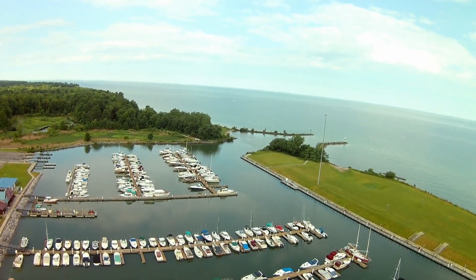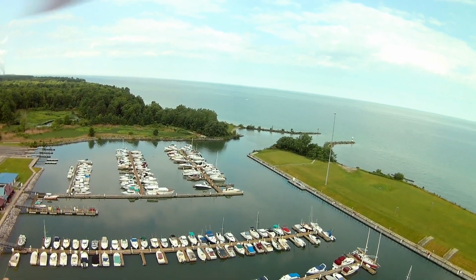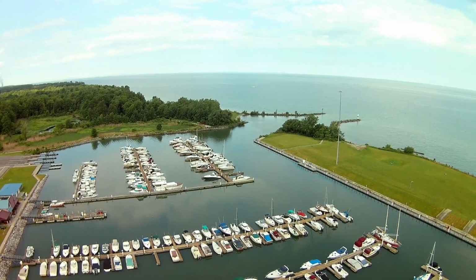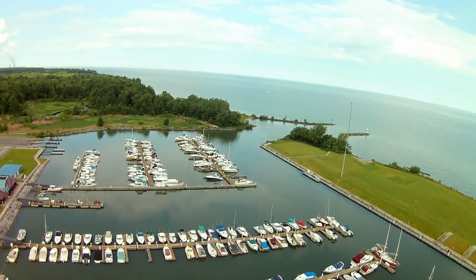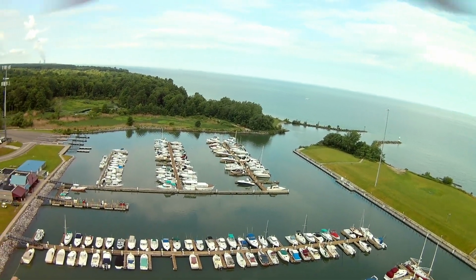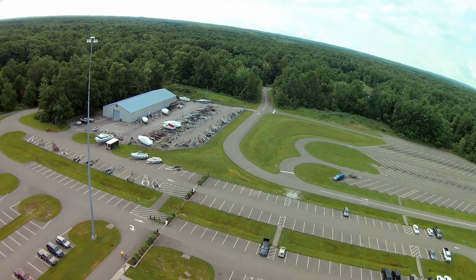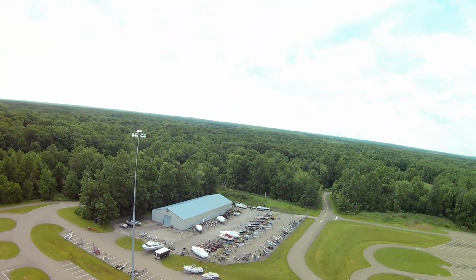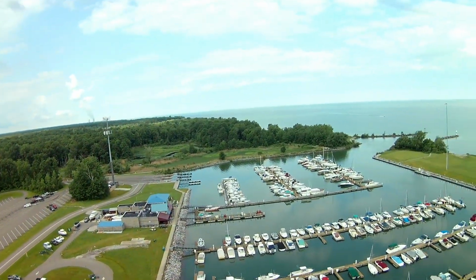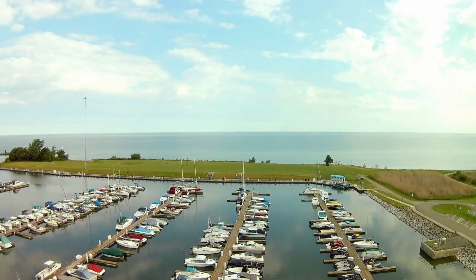Anyways, this is an overview of the marina itself. It's got, including the area along the right hand side there, which is for temporary storage for boats that come in here. Oh, we're going to pan here and you're going to see a light tower. That light tower is 150 feet, just to give you an idea of how high we're up in the air. But anyways, we drop down here a little bit.